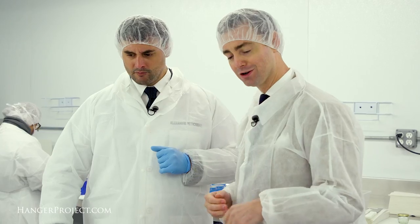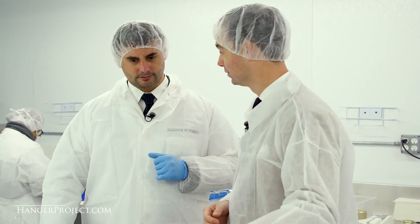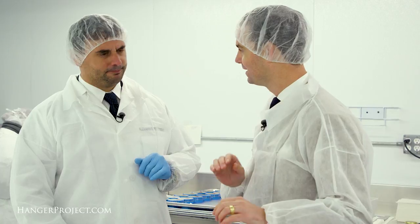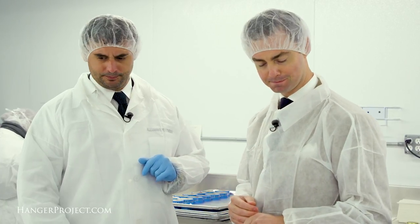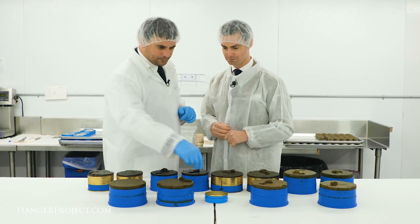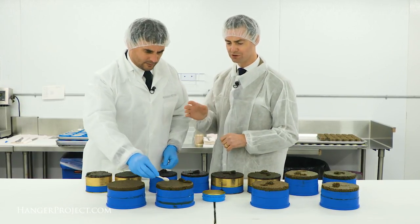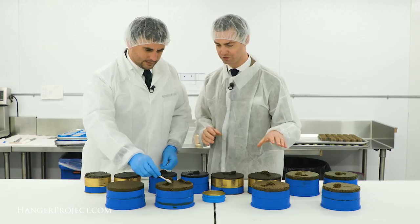You know, this was the special reserve. Incredibly balanced, smooth from the beginning all the way through the finish. And now the Dorinki is very interesting. Now describe how Dorinki differs from the Ocetra.